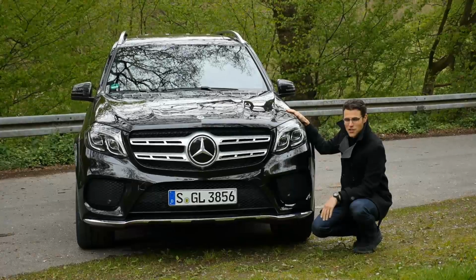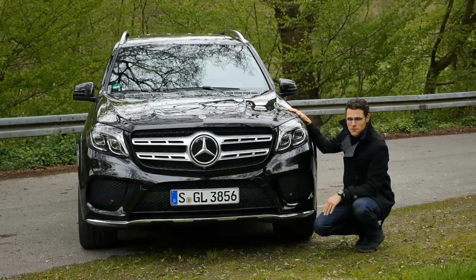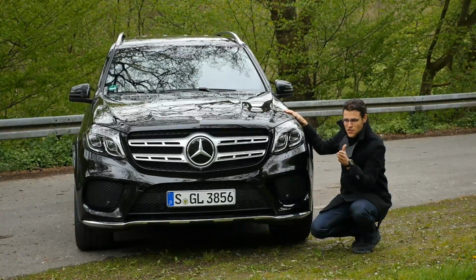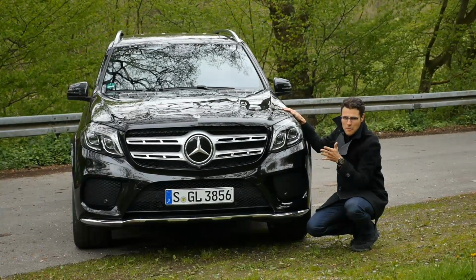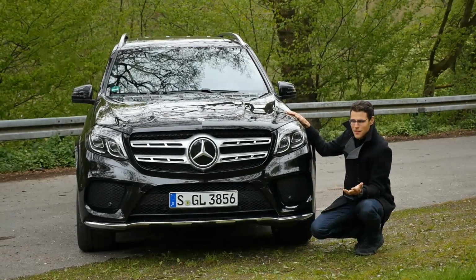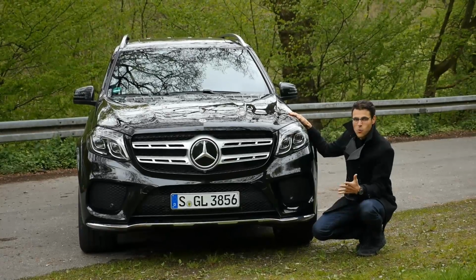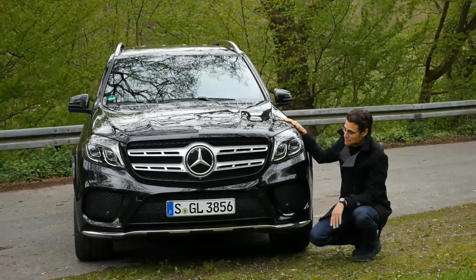So they did change the name recently to have logic inside the SUV setup, GLA, GLC, GLE, GLS, so that you can orient on the classes. And I mean, why not? It's just that they renamed the SLK to SLC. What? But here I think it's really okay to call it GLS then.